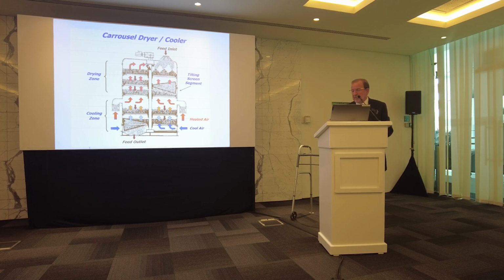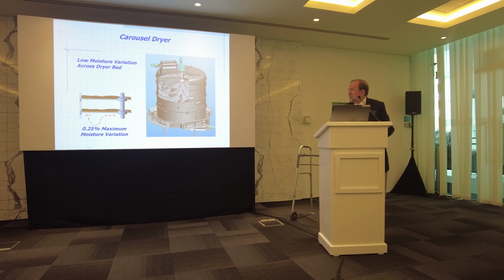This is a carousel dryer. They say it has the least variation of moisture. It basically goes from one floor to the other, and your maximum there is 0.5% of variation in moisture. So that's an important thing, especially when you go into the pet food industry.